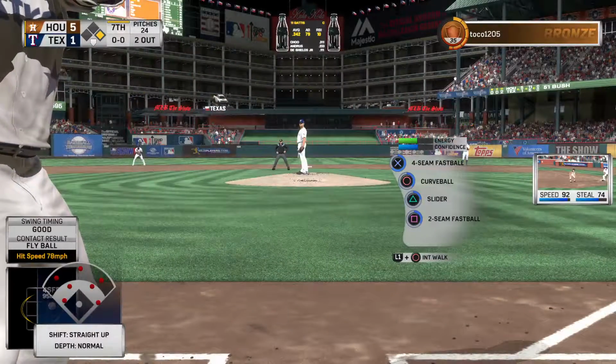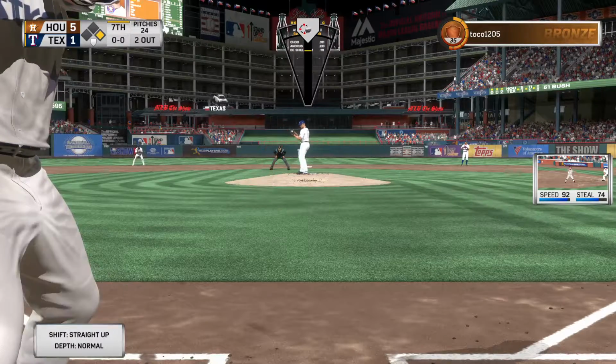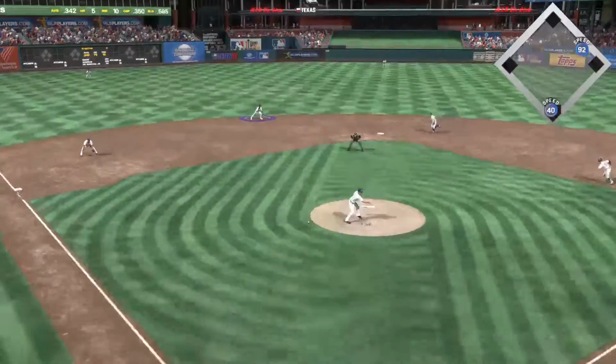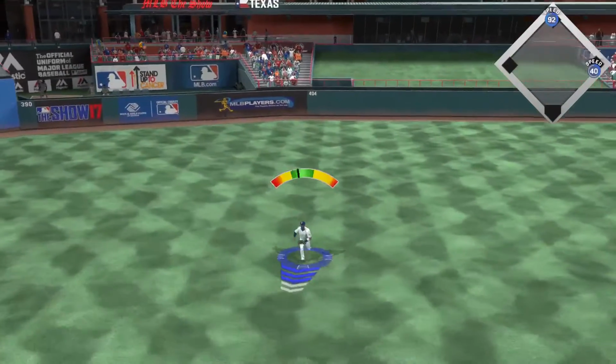Evan Gattis now standing in. He's 2 for 3 thus far. From the stretch, here's the pitch. Hit hard up the middle. And Andrus will not be able to get there. It's a base hit.